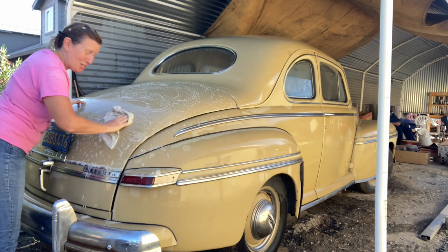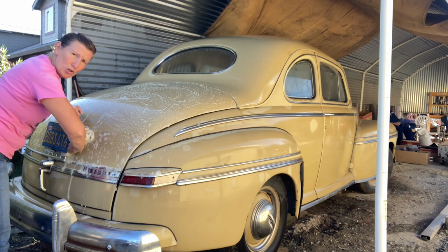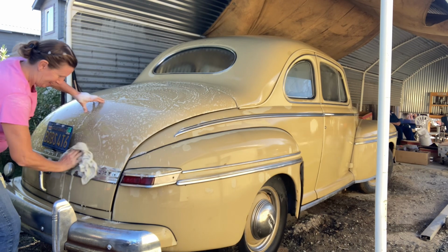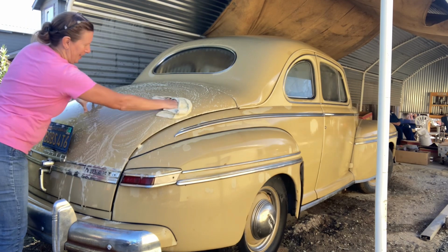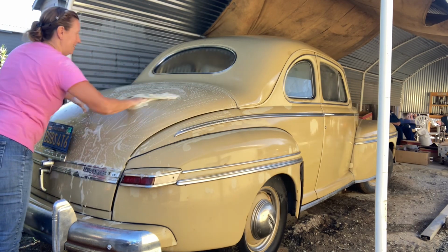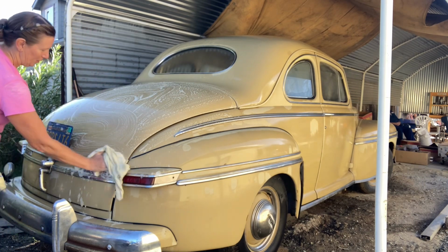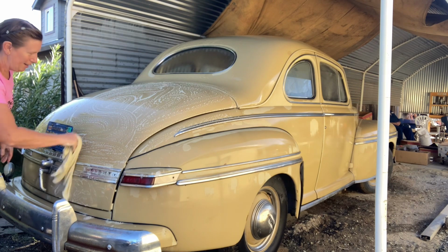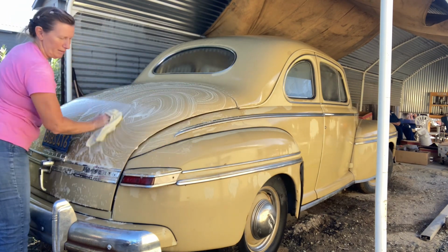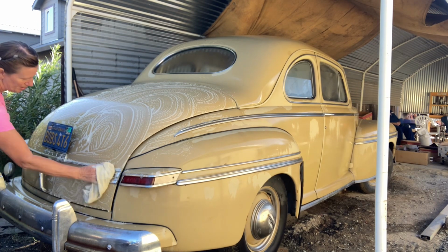This car is pretty tall, so Bob got me out a step ladder because I'm just too short to get to the top of the roof. All right. That's feeling really nice. Get all that stuff off of there as much as possible.